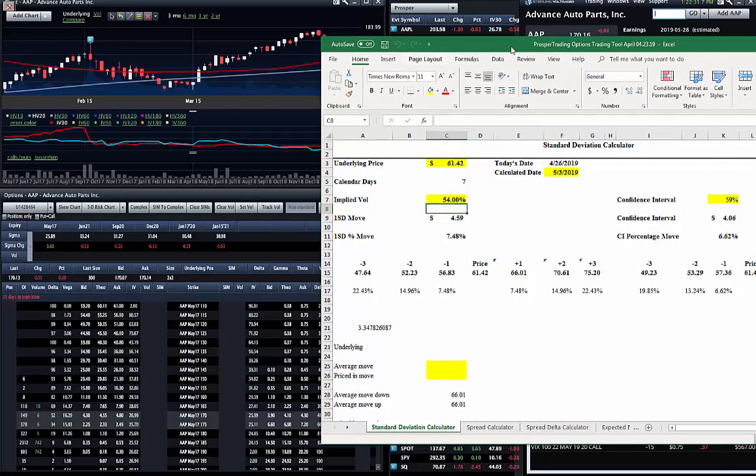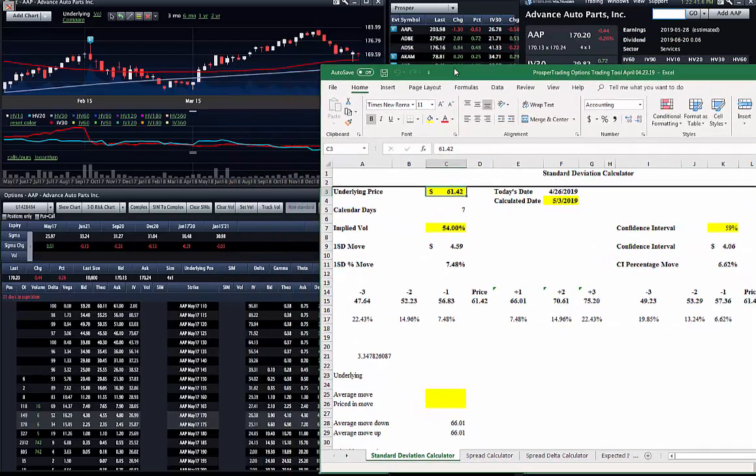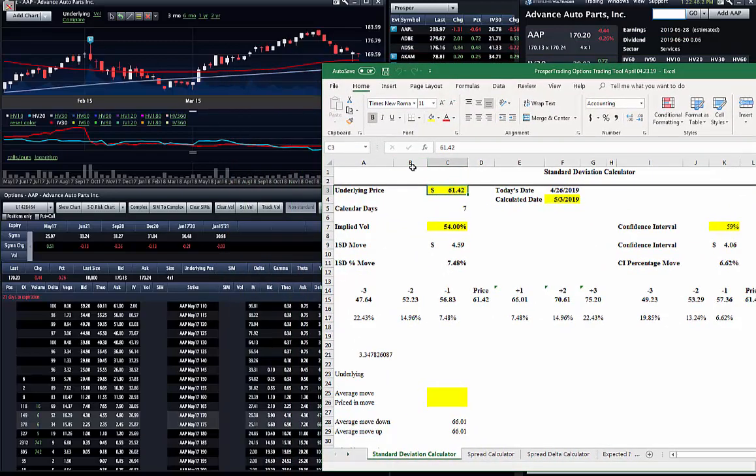So using the options trading tool, which is available in the documents tab for those that are new, we need 3 pieces of information here with Advanced Auto Parts. We need the current price, which is 170.20. We need our expiration date, which we said is regular May, and we need to know what the implied volatility for that is, which happens to be 25.97, just shy of 26%.